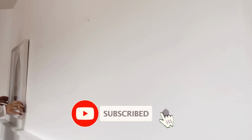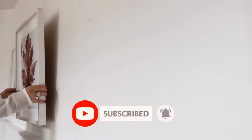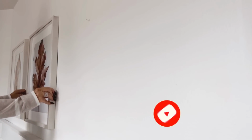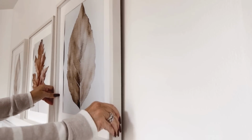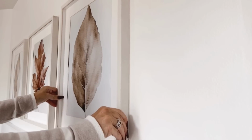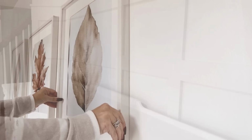Like on the other side, I'm going to start at the top and work my way down, adding in art that is identical to what I added to the other wall, except in reverse order. Prints in place. Now I'm going to work on the sideboard.